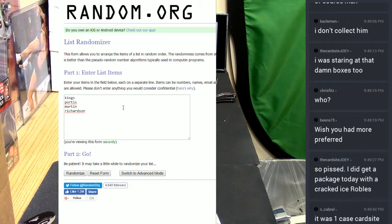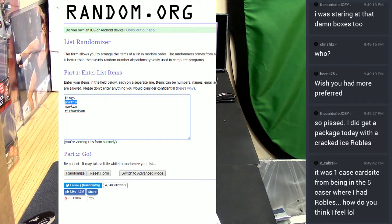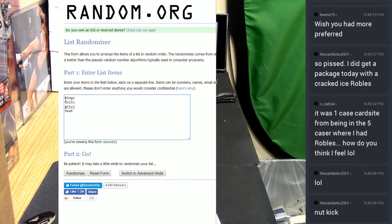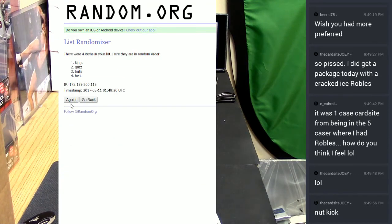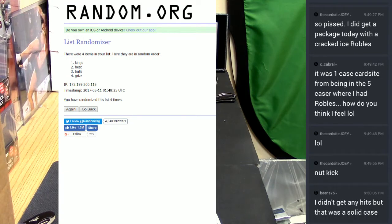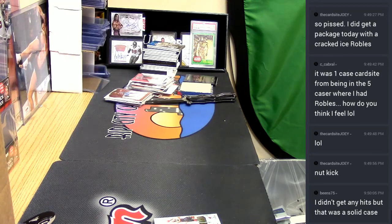All right, so why'd I do this all different? Weird. Bulls, Grizz and Heat. All right, 4 times top spots. Going to get the Cauley Stein, Portis, Martin, and Richardson book. All right, going to the Kings. It was a good one. I've not seen a bunch of really turdy ones.